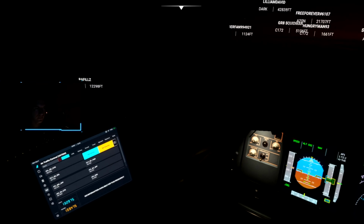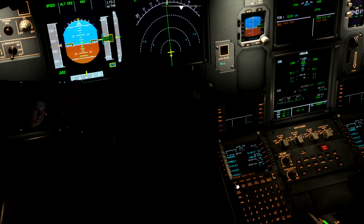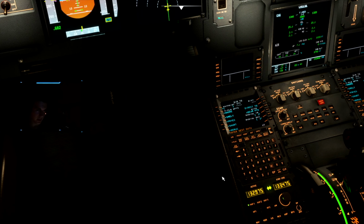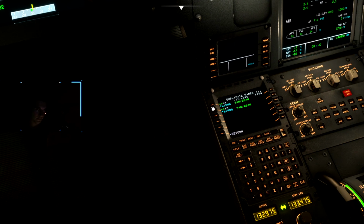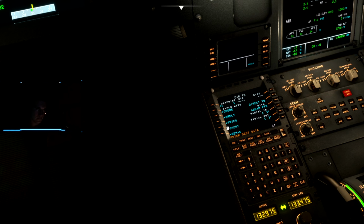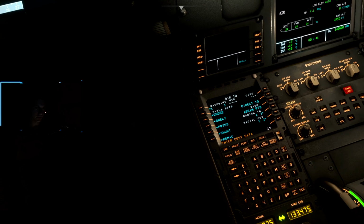Good night, Delta 1821, cleared direct wing. 1821, cleared direct wing. Blue Jet 978, frequency change approved. Blue Jet 978, frequency approved. Center Delta 1821, can you spell that waypoint for us? Whiskey, India, November, November, Golf. Thank you. Delta 1821, actually, let's do this. Cleared direct wing, join the OBSI 1 arrival. Cleared direct wing and join the OBSI 1 arrival for 1821.